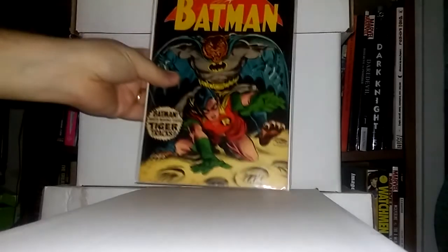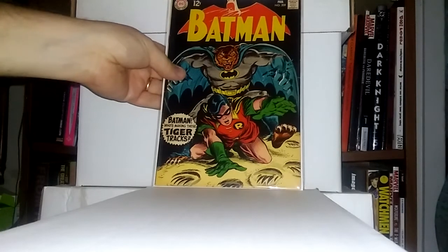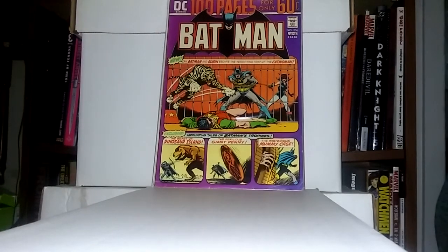Of course, my main collection, Batman. And you know, just keep filling those holes up. So, got Batman issue 209 and issue 256. I'll go into detail about these ones later. I always do a quarterly Batman update. Let's see here.